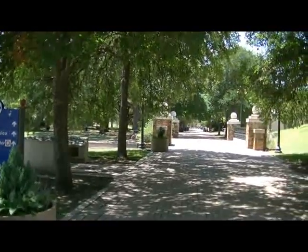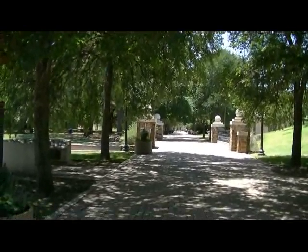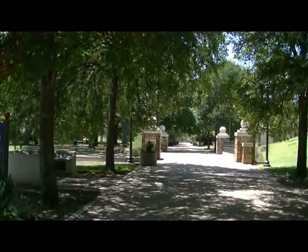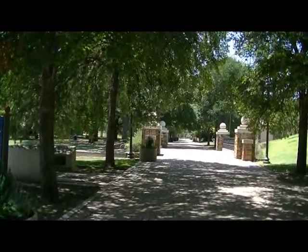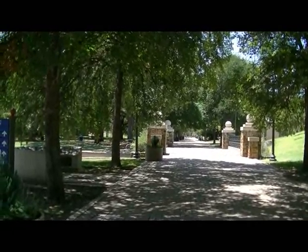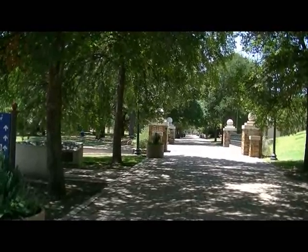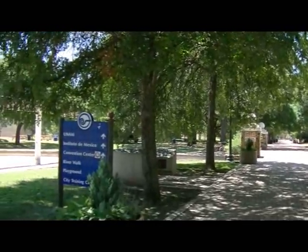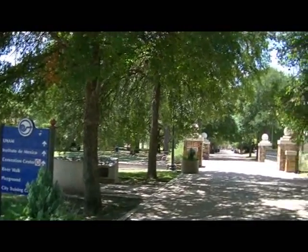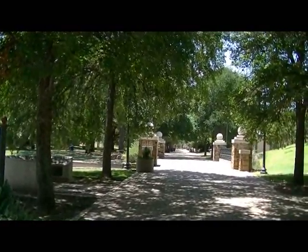Hemisphere Park used to have a lot of houses in it. It still does have a few old houses, but the city of San Antonio took all the houses via eminent domain, tore them down, and moved people into public housing. So, although I'm sure the World's Fair was wonderful, there is a little dark side to it.